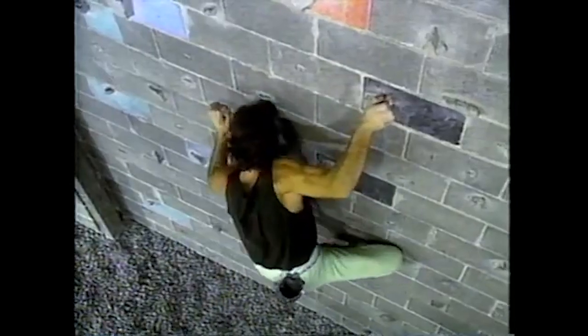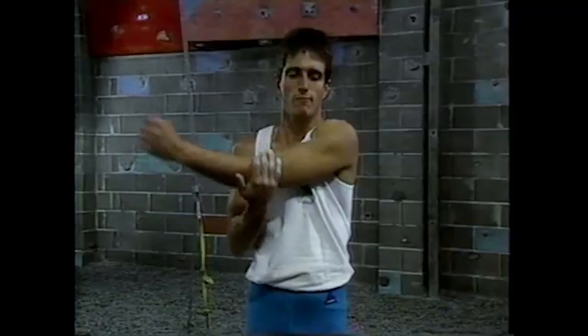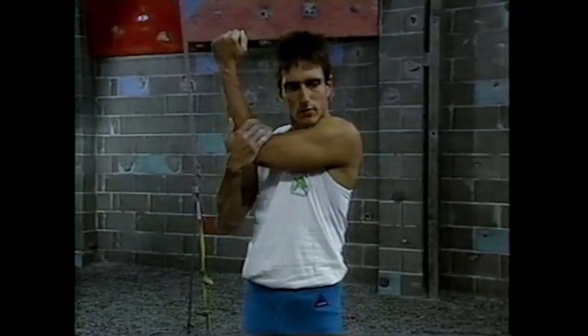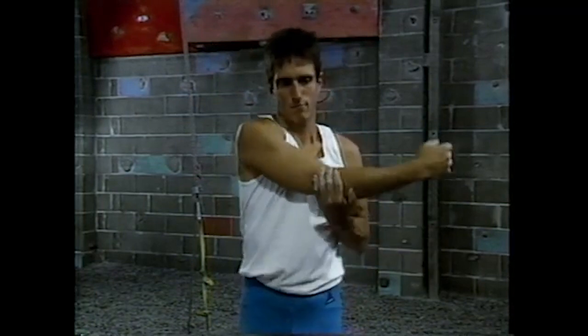Certain climbing and training maneuvers put tremendous forces on the structures in the shoulder joints. Stretching the shoulder muscles and other related tissues is critical for injury prevention. For the first shoulder stretch, pull the elbow up towards the opposite shoulder. You should feel tension in the muscles on the outside of the shoulder.